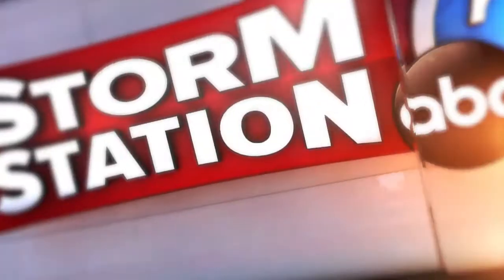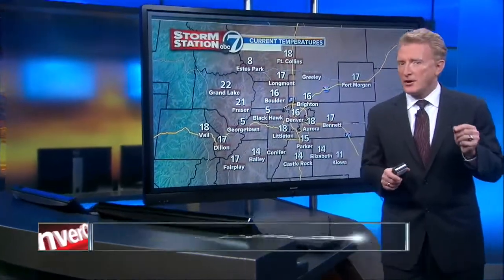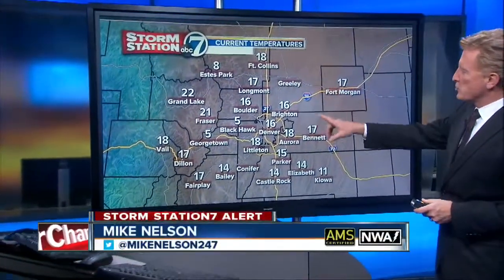Mike Nelson. And Mike, we can't put those shovels away just yet. Not quite yet, although tonight you might be able to get away with a little bit of a broom on some of this very dry, fluffy snow because the temperatures are really cold. Unlike last night, we had readings still up around freezing. We are in the teens, dropping to the single digits overnight tonight.